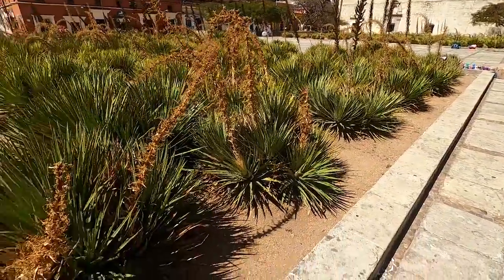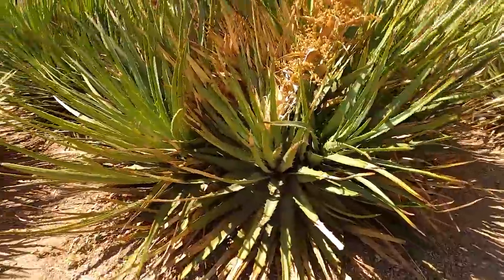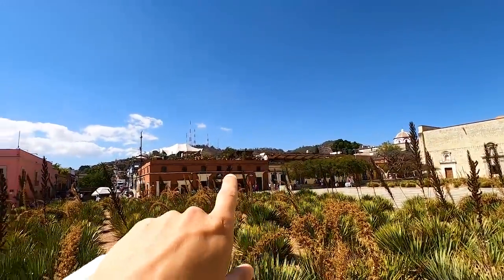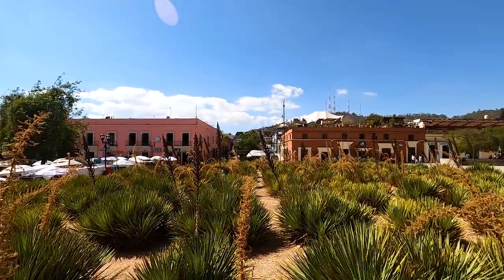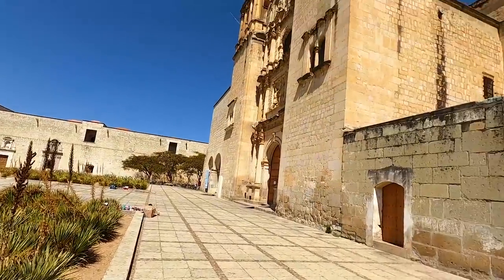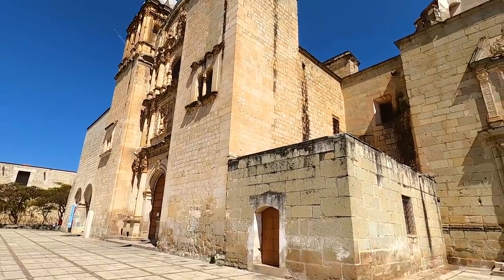Got these cool plants around here as well. Check that out. And there's loads of rooftop restaurants and bars around here, so I think in a while after we stop walking we'll probably check out one of these spots, and you should have a great view of this church.